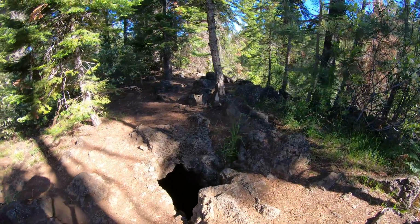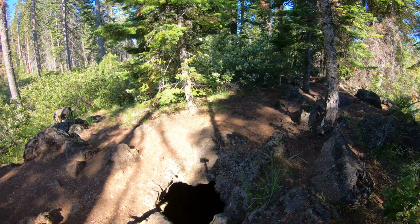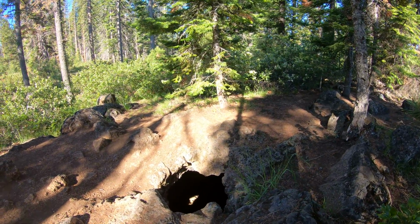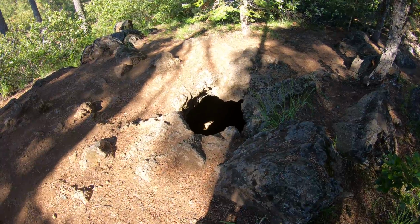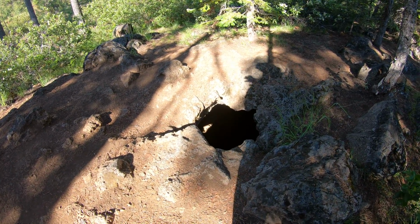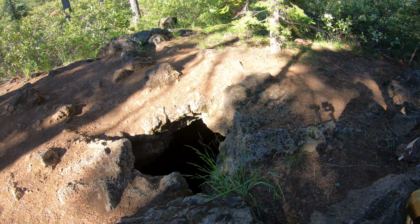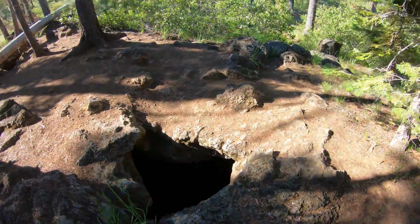That one's about 2 feet in diameter. So yeah, it's big enough you could fall in. Okay, there we go. Let me see if I can get the camera in. There's just a little bit of light going in there. See if I can block it. Alright, so there's one way down. That's one of the skylights, the Skylight Cave.